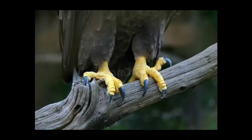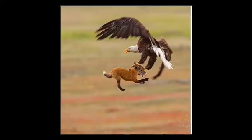See this picture, children. This is the feet and toes of a flesh-eating bird. See the toes. They are very curved and they are having sharp nails, sharp claws, and those claws are called talons. Okay, and with the help of these talons or claws they will catch the prey. Prey means what, children? Their food. See this picture.